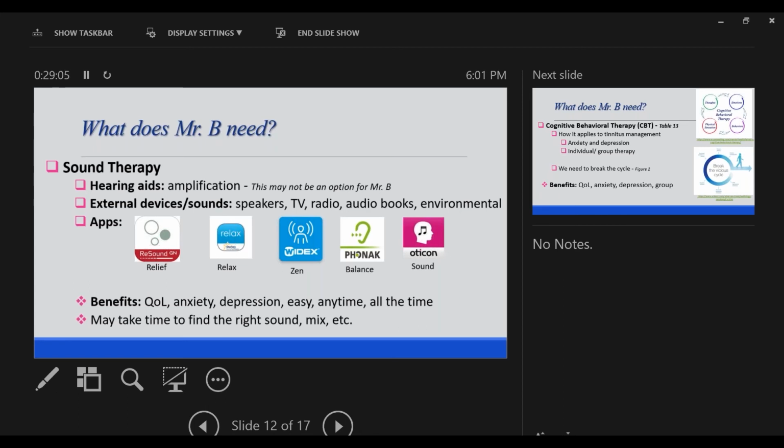So that's really important. Another option is using apps. I just put 5 apps from the 5 different hearing aid companies that we mostly work with. There are other things too, like you can put in YouTube and search Zen sound or sound therapy. You'll find a lot of different sounds that you can ask the patient to listen to. And like I said, it really is going to depend on your patient. They might like ocean sounds and some of them might hate it.